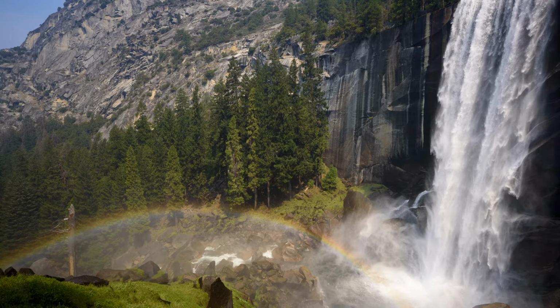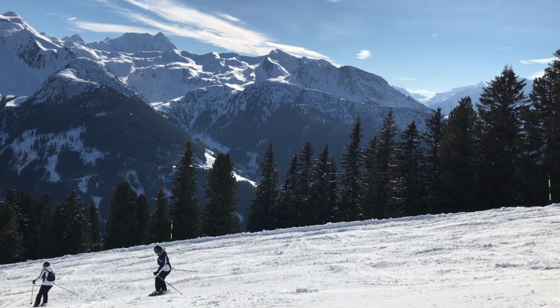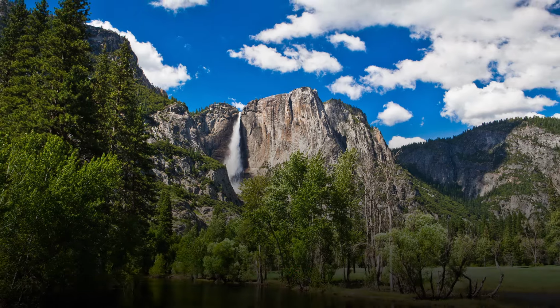The best time to go to Tunnel View is in early spring, when Bridalveil Fall has the most water flowing. But it's also incredible to see the valley and mountains covered in snow during the winter months. Number 5. Get mesmerized by Yosemite Falls.